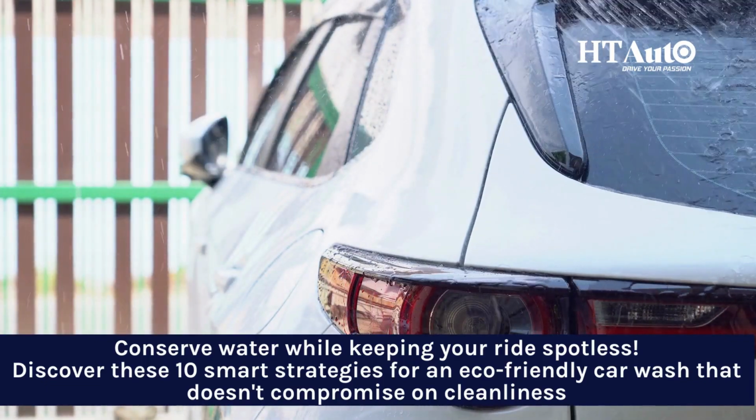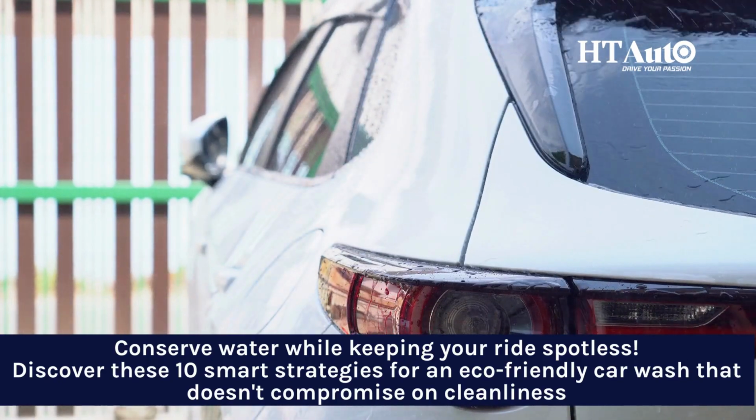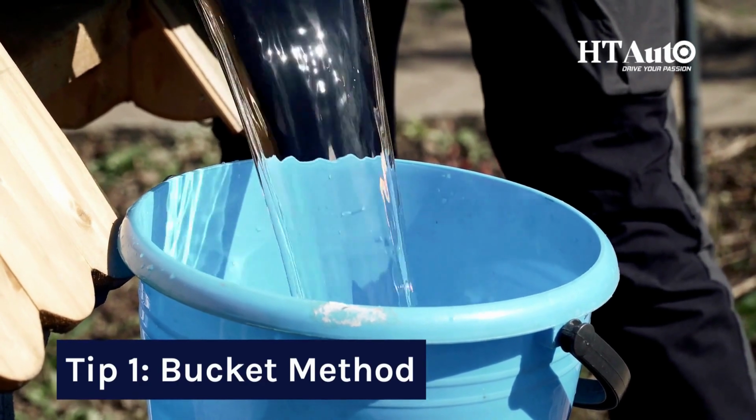Conserve water while keeping your ride spotless. Discover these 10 smart strategies for an eco-friendly car wash that doesn't compromise on cleanliness. Tip 1. Bucket method.